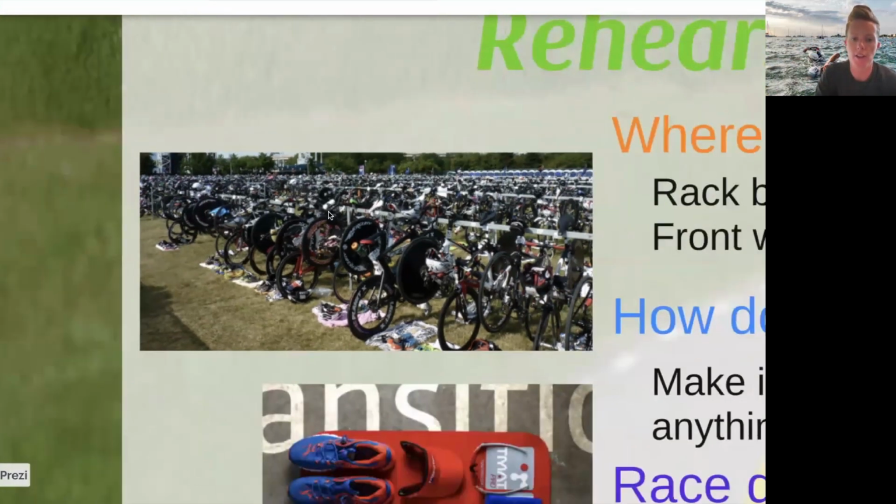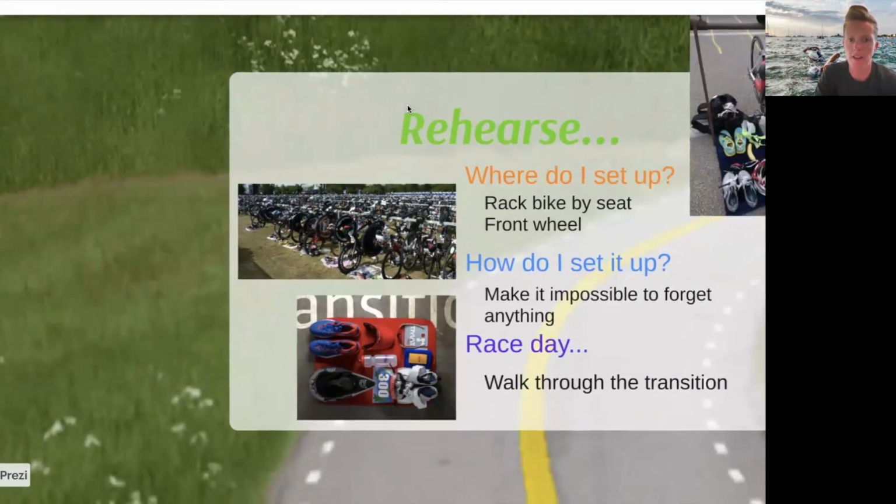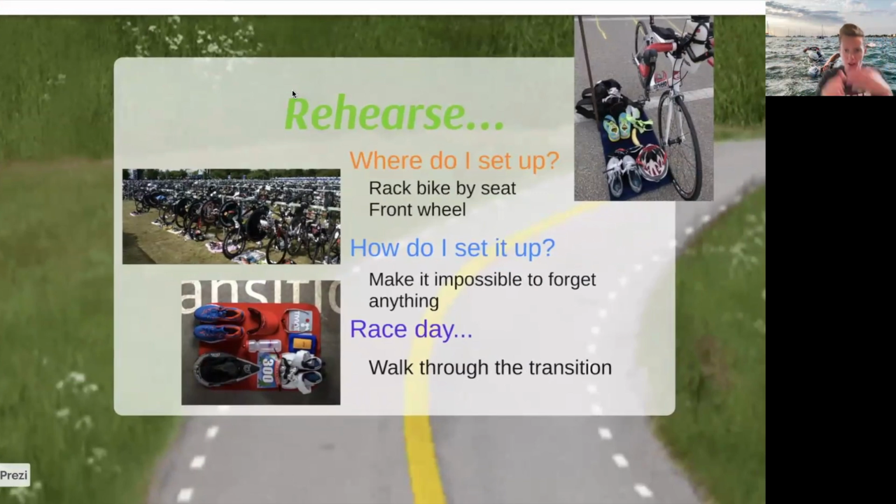So when you get there in the morning, if there are people already there before you, you'll find a space. It doesn't matter, it's not numerical or anything like that. You just need to be on that set of racks. You look at the bike next to you, and whatever way that's facing, you'll go the opposite direction.